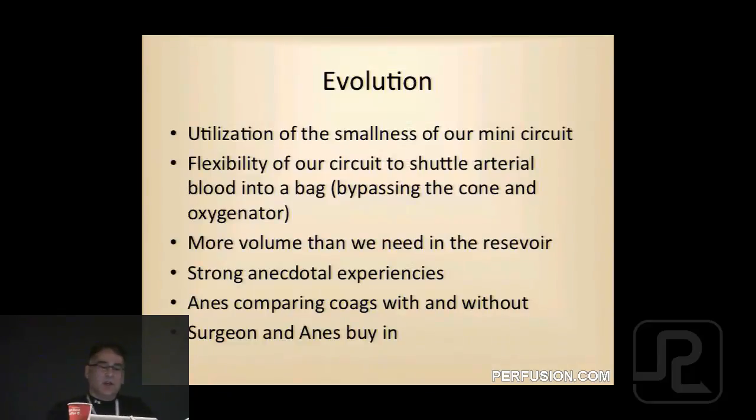Evolution of this, we're utilizing the smallness of our mini circuit, the flexibility of our circuit to shuttle arterial blood into a bag, bypassing the cone and the oxygenator, so we have more volume than we need in the reservoir. Our anesthesia colleagues report strong anecdotal experiences with hemostasis, comparing the coags doing this or not doing this. So we have a lot of surgeon and anesthesia buy-in.